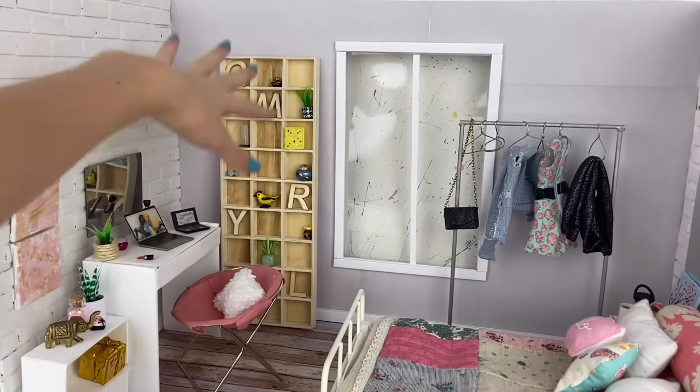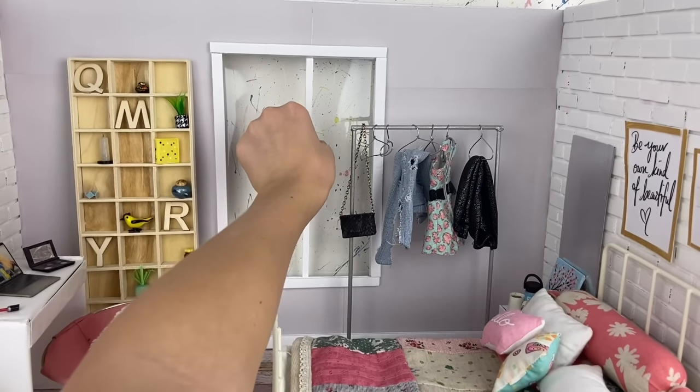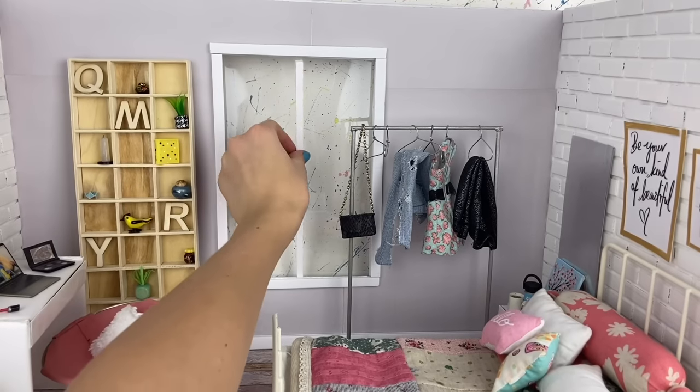I have this nice bookshelf. There's a nice big window over here. This centerpiece can actually be removed in case I want it to be a bit more of an open window, or if I wanted to have that centerpiece in there.